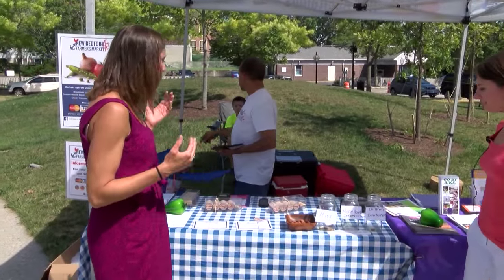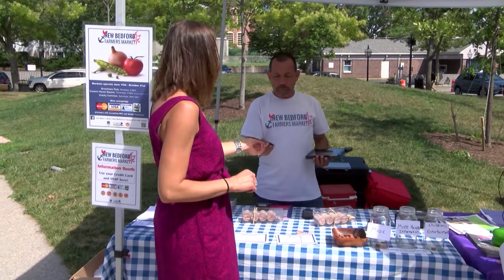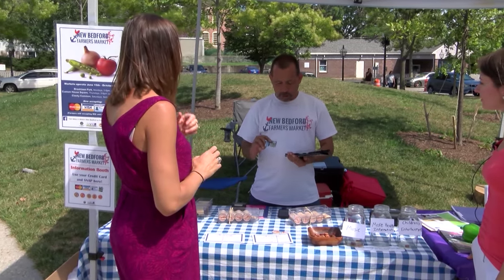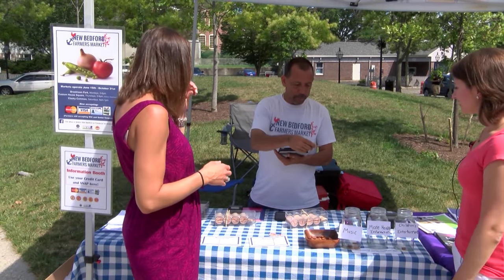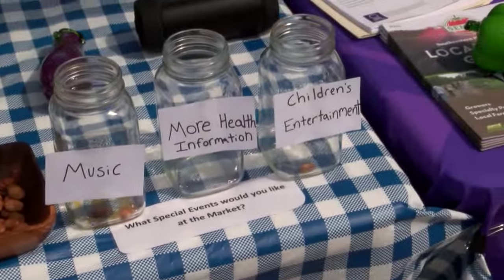So you find the table and you take out your card. I hand it to David and I say, David, I would like $20 in tokens, please. And we're doing this on a Visa or a debit? Visa, please. He will swipe the card, and in return, I will get tokens that will be cash. And all the vendors accept these tokens.